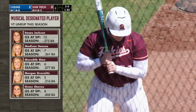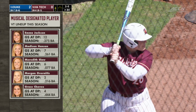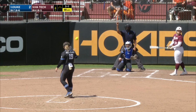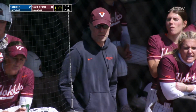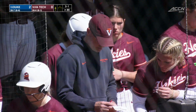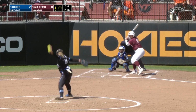And though Chavez has become consistent, plenty of girls off the bench have gotten their role as a designated player this season as well. Yeah, what a luxury for Pete DeMoore and this offense to have so many players work into that DP role. It gives you the benefit of picking a player based on a matchup, too. A lefty on righty here with Chavez. But Meredith Slaw, numbers are a little down this year, but has been really, really good her whole career. Morgan Overitis, among others. Just getting them looks each and every day, and I'm sure we'll see a different DP tomorrow or even game 3.